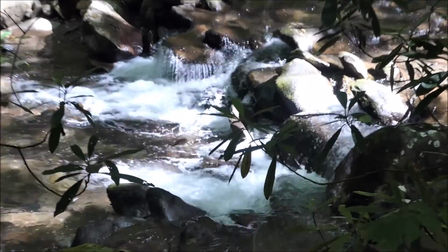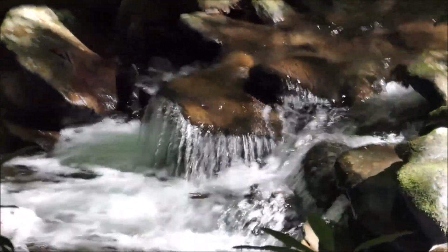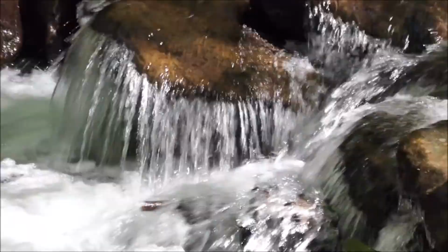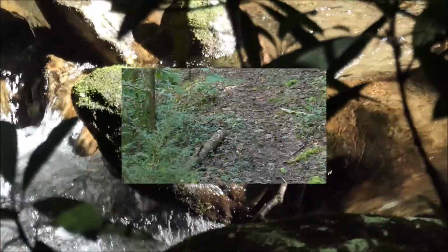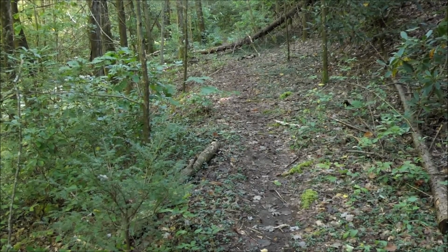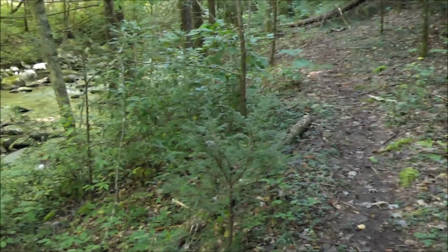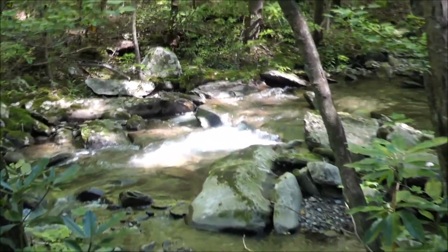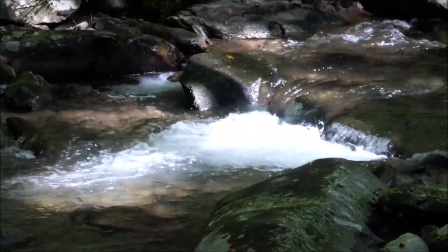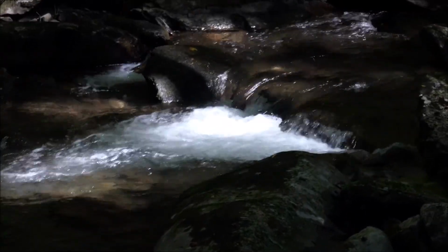Here's a nice rapid which the sun is illuminating along the North Fork. I'm hiking the long stretch between the 1st and 2nd and the 3rd and 4th crossings. Sun is just now and then peeking through the trees. Very nice here. It's illuminating that small rapid there.